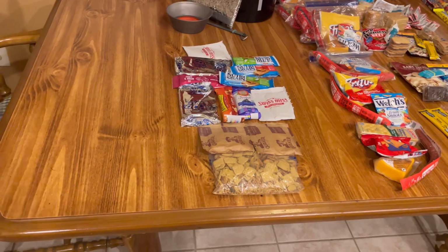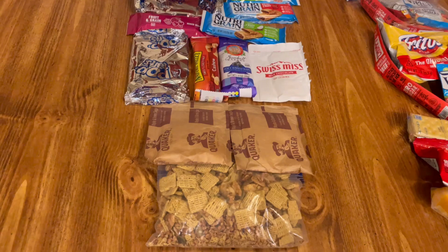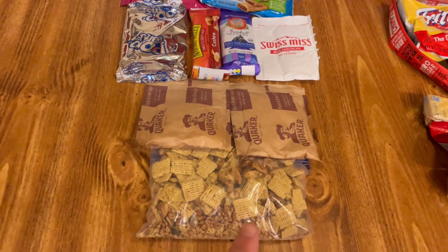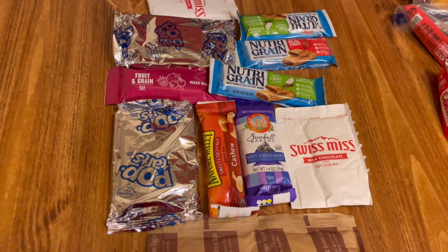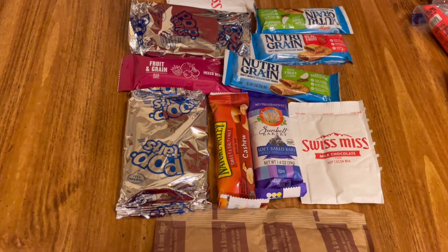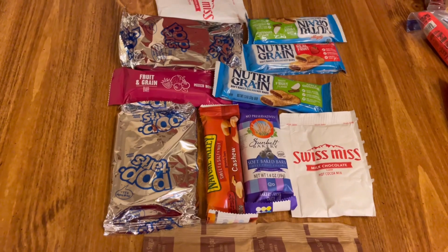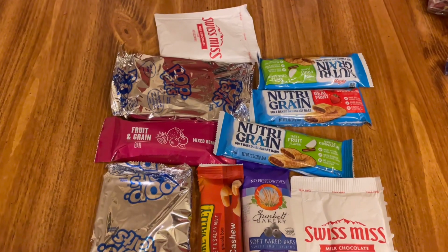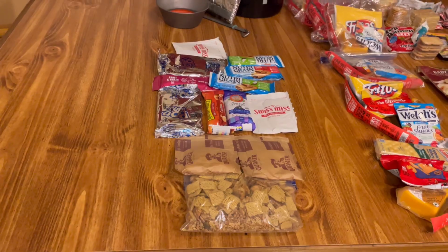Start with the breakfast. I'm going to need 7 breakfasts, and some of it will be oatmeal and Life mixed in with granola. That's 2 of the meals right up here. Then I will have some breakfast bars and Pop-Tarts. So 1 Pop-Tart with a breakfast bar, and on some days I'll also have some hot chocolate. My breakfast will range anywhere from 330 calories to 450 calories, depending on what I'm eating.